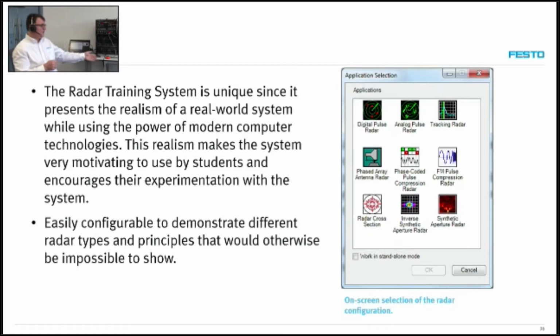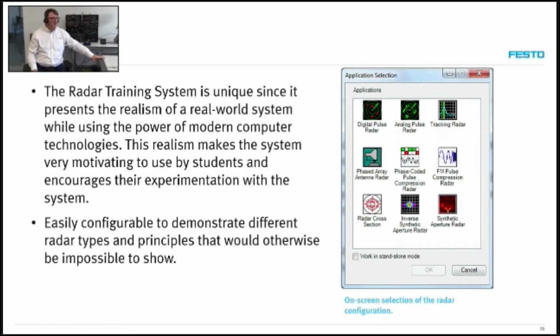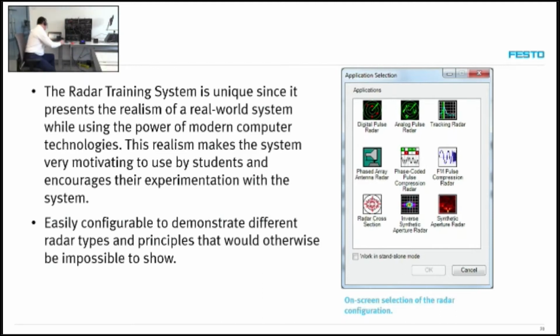So when I start using the radar, you're going to see this is not a simulation, it's a real radar. We're going to detect real targets in real time. And you're going to see that my target table is not connected in any way to my radar. So the detection is a real detection.